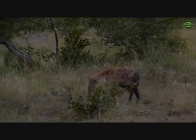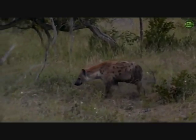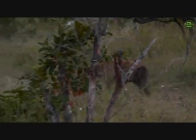But there is another hyena that is approaching. You can see this hyena is a little bit more circumspect, or a little bit more nervous about coming in. It's probably checking out who is here. And like I was saying earlier, there's a very, very defined structure.